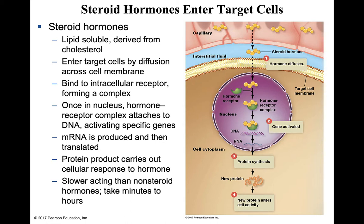Now, I'm sure you've heard the term genes before. A gene is the directions to basically produce a particular protein. So we'll look at that DNA, we'll see the transcription into messenger RNA, and that messenger RNA will go out to the ribosomes, and we will see it produced. Okay, so protein synthesis, and then this new protein is going to have some impact on overall cell activity, because of the protein that was coded for by that particular gene. What's really important here when we talk about steroid hormones is that they're relatively slow acting.